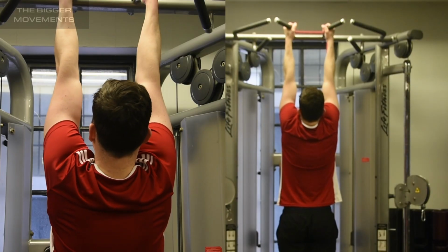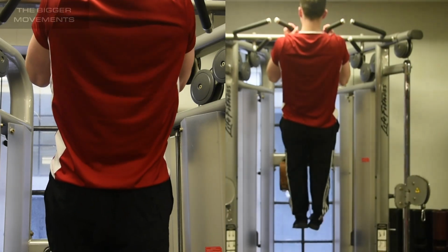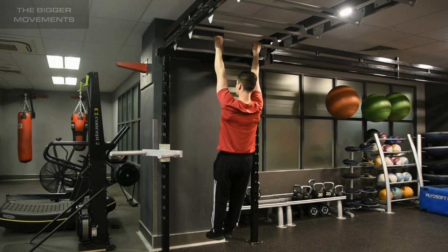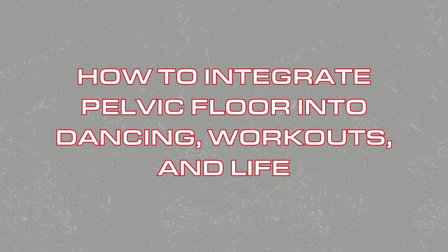And so, once you understand this pelvic floor activation a little better, my exercise tutorial videos can progress you even further. We will learn where to feel the exercise and how to move the tension to the right muscles through that pelvic floor contraction. And finally, how do we integrate pelvic floor into dancing, workouts, and life? Integrating pelvic floor into movement is quite tricky, especially at the beginning.